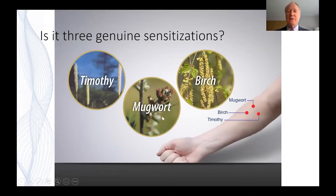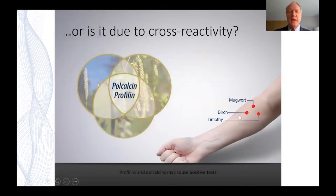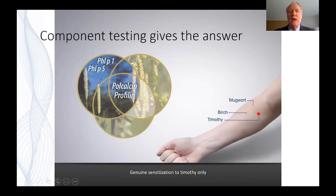The other thing is looking at cross-sensitization across different species. So you have timothy grass, you have mugwort, which is a weed, and you have a birch tree. And if you test for them, you can see that all of them will have procalcinin and profilin. So you may test positive for all three, but if you look at the very specific antigens and the very specific proteins, PHLP1 and PHLP5 suggest that you're truly allergic to timothy.